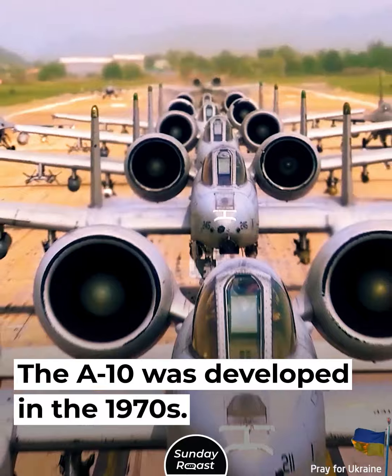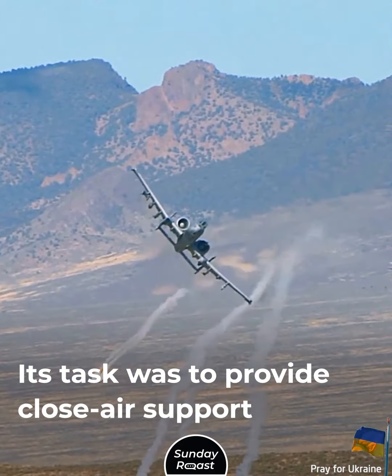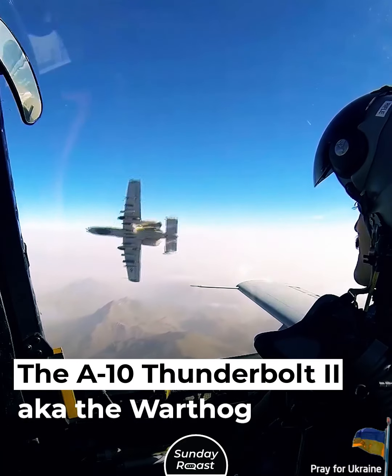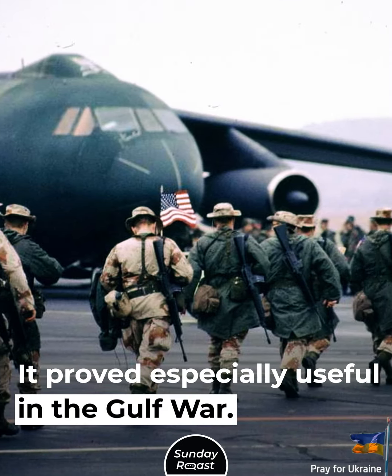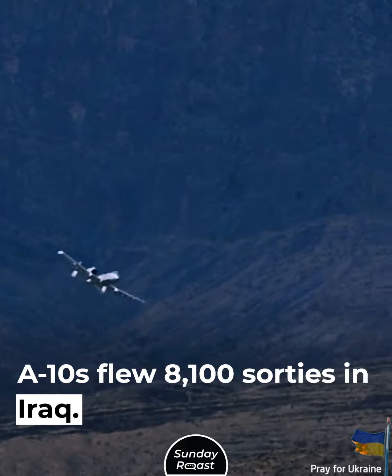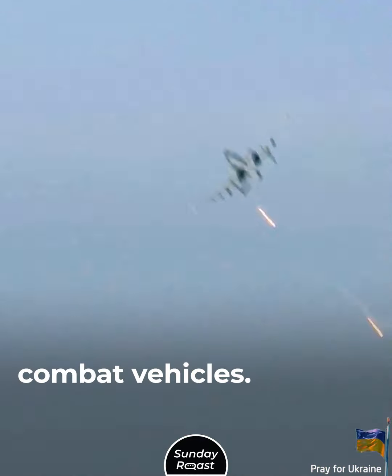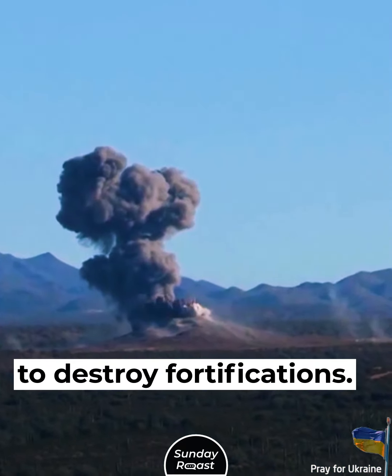The A-10 was developed in the 1970s. Its task was to provide close air support to ground troops. The A-10 Thunderbolt II, aka the Warthog, has served well. It proved especially useful in the Gulf War. A-10s flew 8,100 sorties in Iraq. They destroyed thousands of Soviet-era combat vehicles. They were later used in Afghanistan to destroy fortifications.